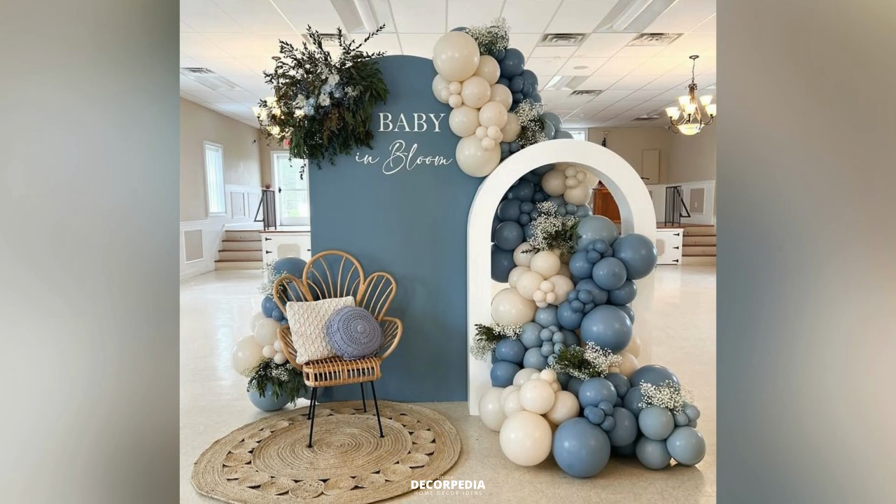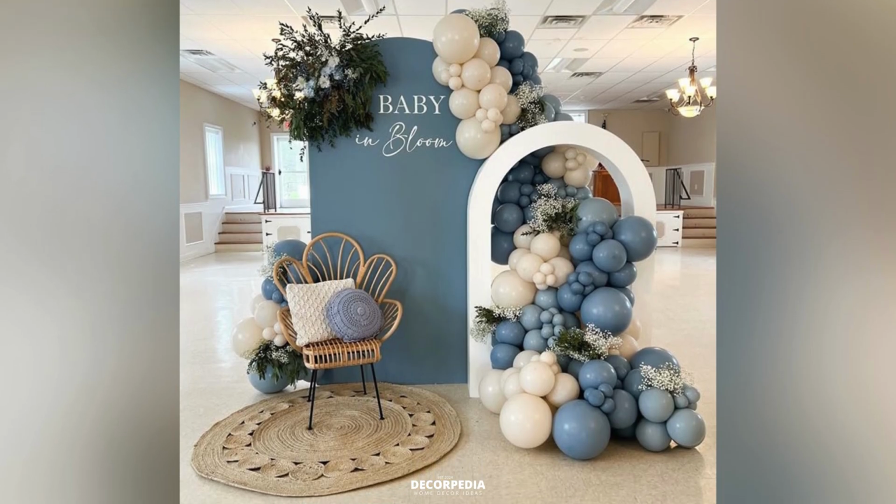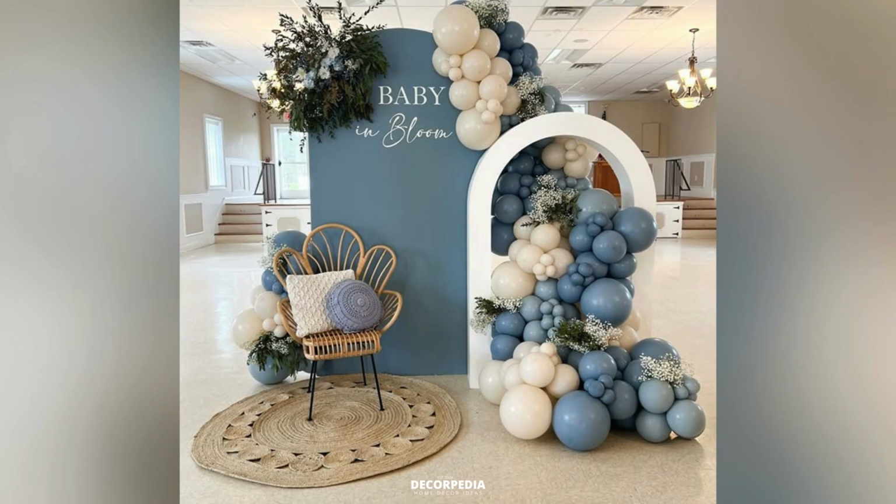These 10 boy baby shower decor ideas will help you create a stylish and unforgettable celebration for your little one's arrival.